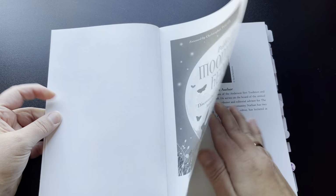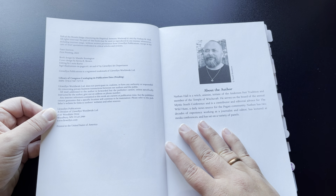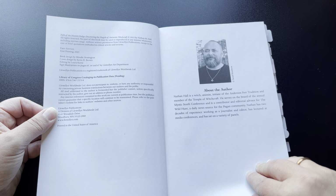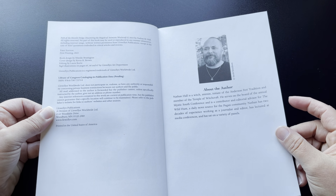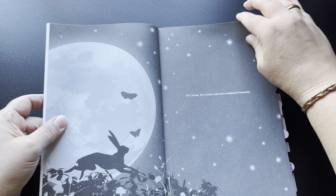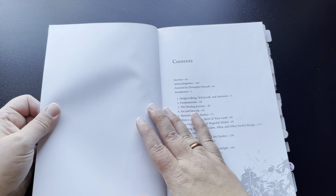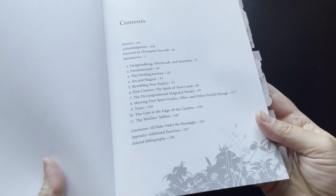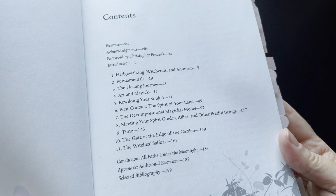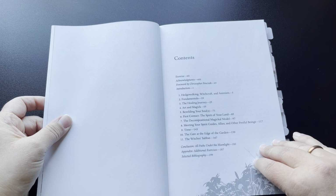This book was published in 2023, so it's a brand new book. I think it was earlier this year, maybe three or four months into the year, when the book was released. I actually got my copy in the first box of the Page of Cups from The Witch's Moon. I was really thrilled to get this book, and I believe this is his first book. I'm really looking forward to more books from this author because I really enjoyed his writing style.